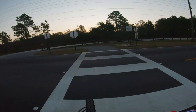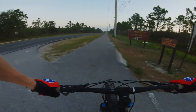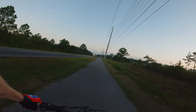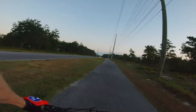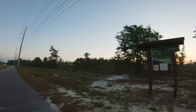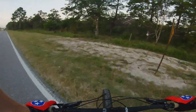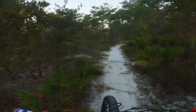All right, so this is yesterday's trailhead. I think this other one's up here a little ways on the left. Don't know how well this one's gonna be marked, but we'll find out. There it is right there. All right, let's see what this trail's all about.